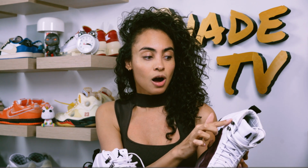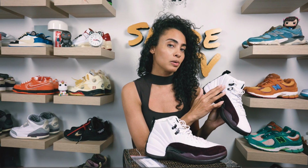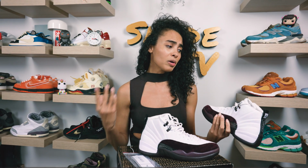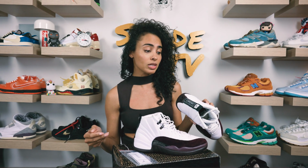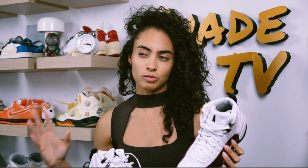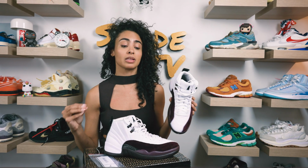But you can see here in different parts of the light that there are a little bit of these subtle stains that have kind of dyed that tumbled white leather. So that would probably be the only quality control issue that I've seen with these. I don't feel like the pair that I got are that bad. It's very hard to notice. You really just have to hold it up into the light.